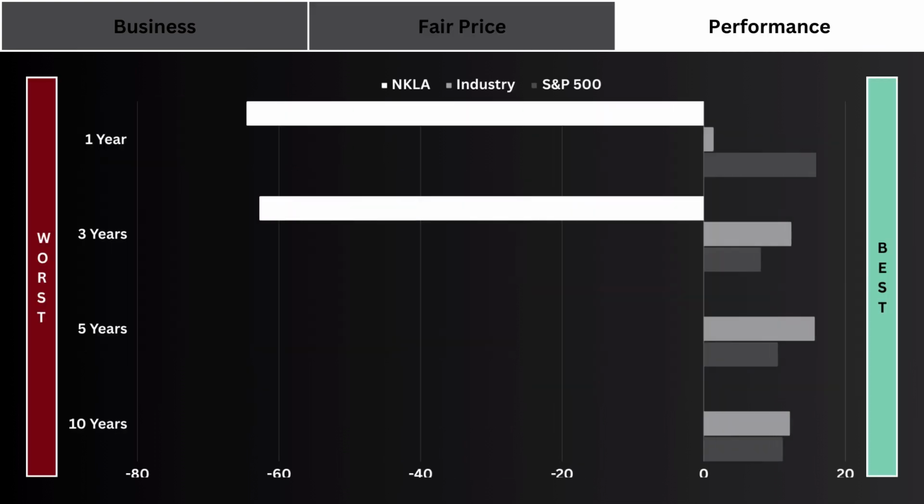Lastly, let's look at stock performance. What you see here is our stock's performance over various time frames against its industry and the overall market. Sometimes you just want to know if the stock has done well enough to invest in. Nothing more and nothing less.